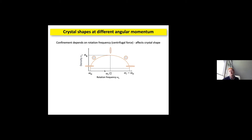Yeah. So at the two extremes, as you go towards the cyclotron frequency, or if the crystal comes down towards the magnetron frequency, you can imagine that all of these blobs are drawn as if the magnetic field is pointing upwards. So you get radial planar crystals, but as you go to this cyclotron frequency over two, then you get a situation where the crystal is much more confined on the axis, and you get, if you like, a pencil type crystal along the axis, okay?